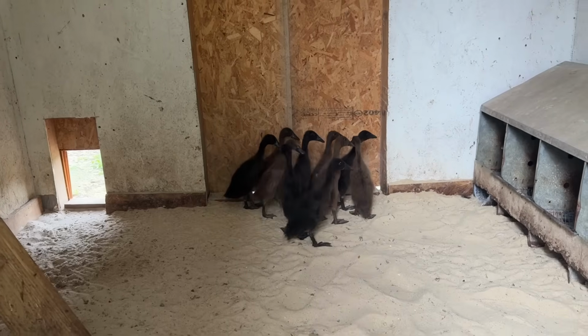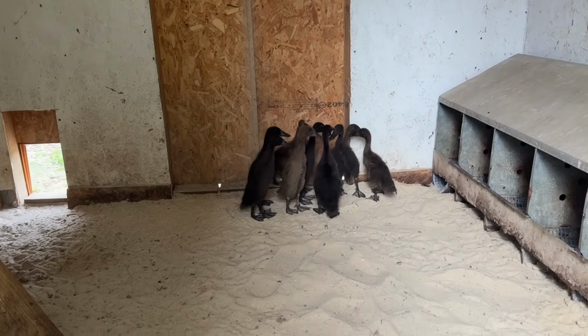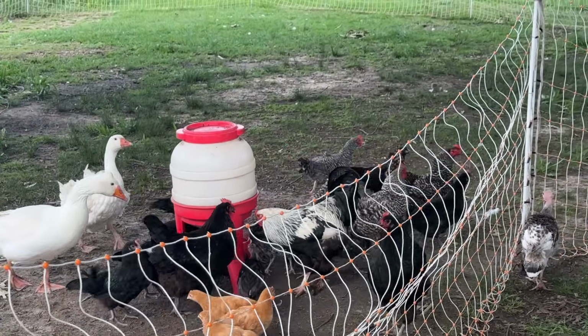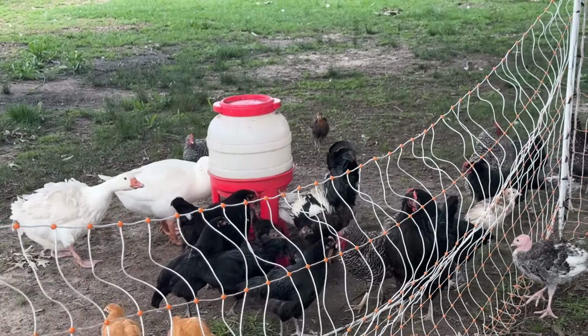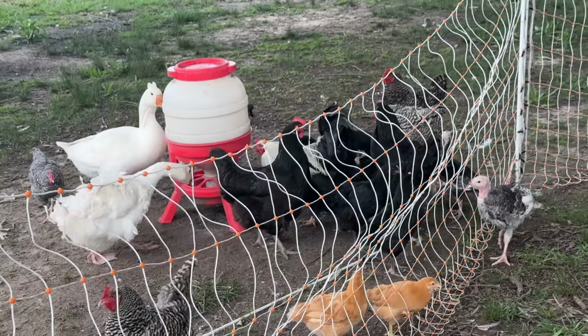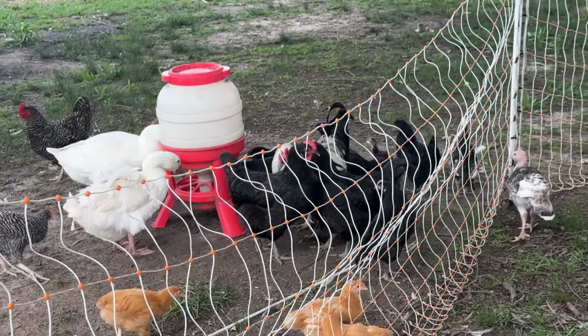And they're gonna make nice eggs. You can see how big those little turkey poults that I hatched out are getting, but they can walk through the net, some of them, and this one was small enough to walk through, but can't figure out how to get back in, so I'm gonna have to come back out here and wrangle them.